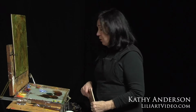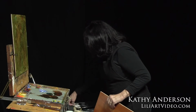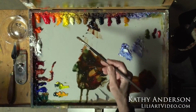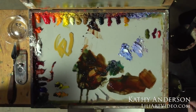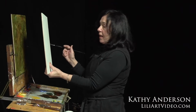Okay, I have two things that sometimes I start with. Sometimes I start just like this with the wash, but other times, and I want to show you because I don't want to take the wash off because I'm so excited about it, this is another way I sometimes start, especially with something as complicated as this. But I pretty much have this in my head. Sometimes I'll just take my canvas that has nothing on it, and I'll take some neutral color like yellow ochre.